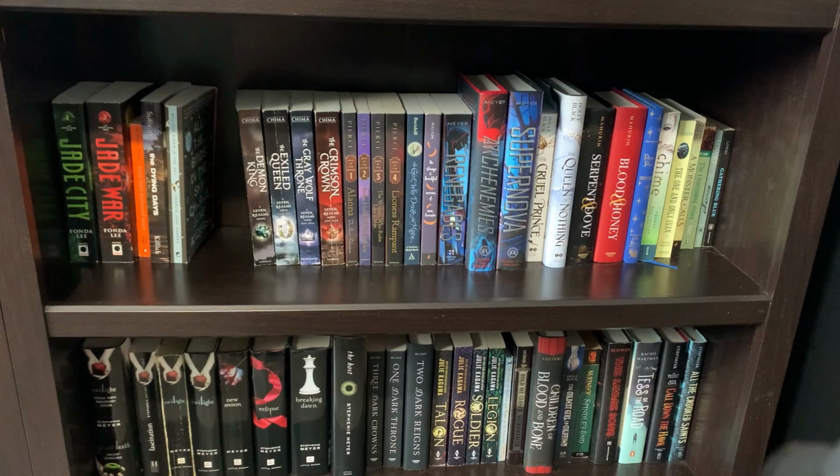Then we have Cinda Williams Chima's Demon King. I don't know what those are called. Oh, the Seven Realms. Her Seven Realms novels. The first Alana Quartet, The Girl Who Drank the Moon, The Strange and Beautiful Life of Ava Lavender.